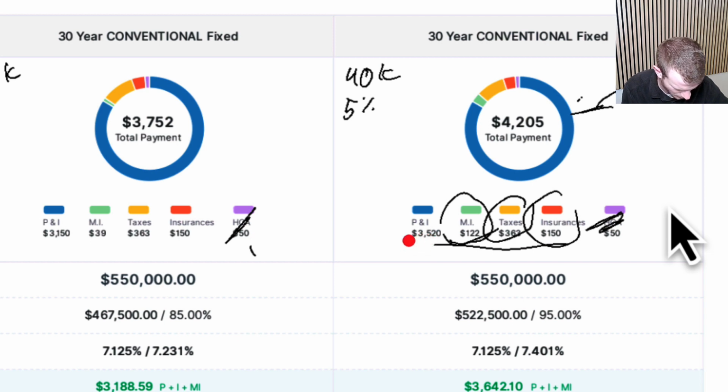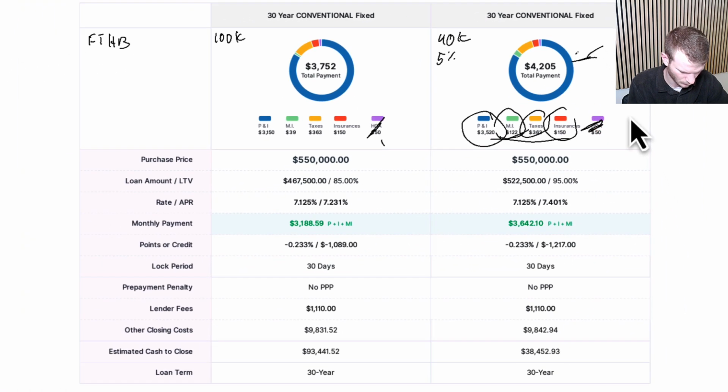And then the last component is principal and interest of $3,520. So all that together would end up being about $4,155 if you take out the HOA. Again, I apologize for leaving that in there.